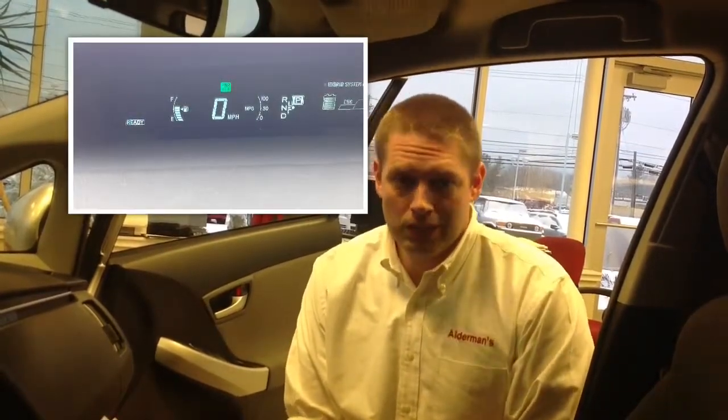Finally, you have power mode. Power mode, what that does, it's going to change the response of the throttle just to give you a little more power. So if you're driving up a hill or if you need to pass somebody, you can put it into power mode, and it's going to give you that little boost to give you the power you need.